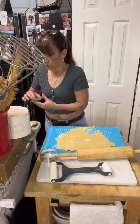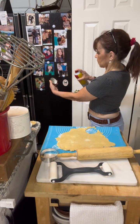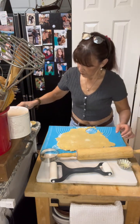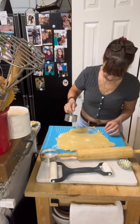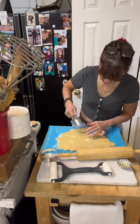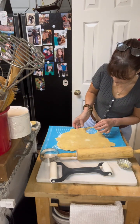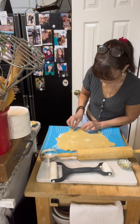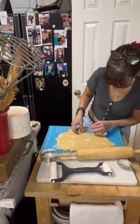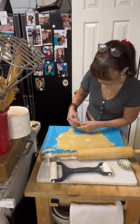Okay? Take your molds, give them a little spritz so they don't stick when they come out. I'm using a biscuit cutter. It's the right size for my molds. Cut. Here we go. See, it's very, very sticky. So be careful. Just peel it up.